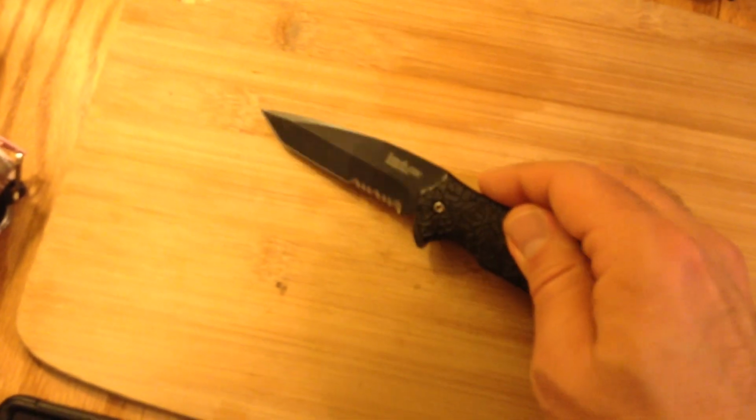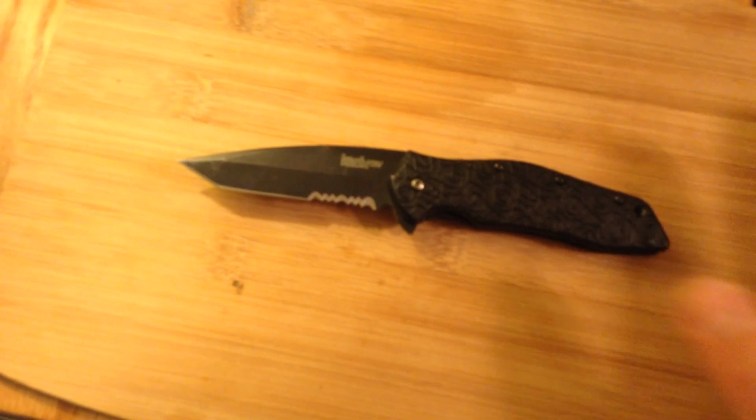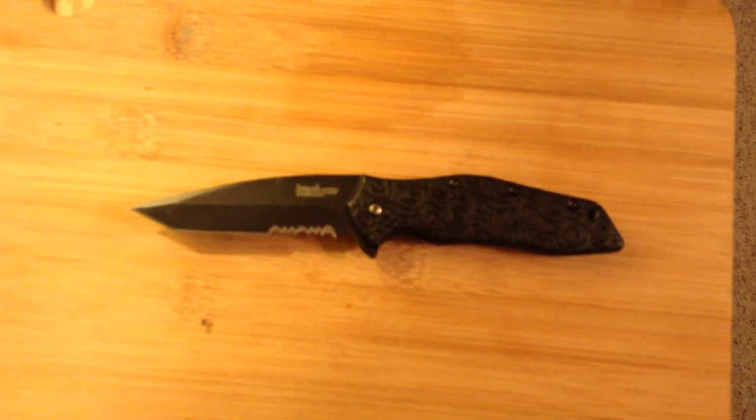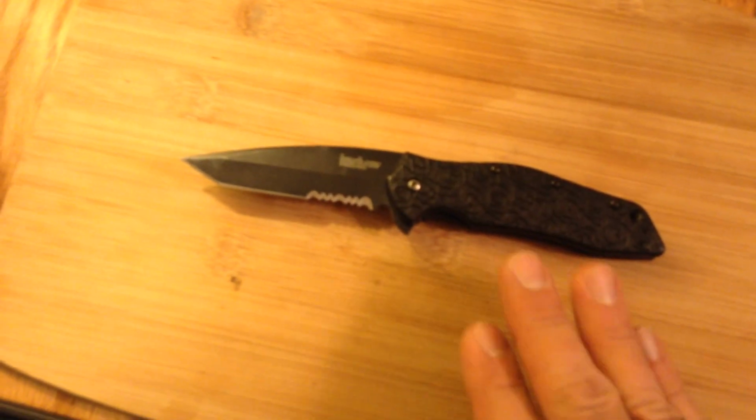The blade's held up really well. I've only had to sharpen it one time. I don't hack into wood and stuff with it. I basically use it to cut open packages, just some basic stuff around the house, nothing too crazy. But it is a fantastic knife for that purpose, so I do recommend it.